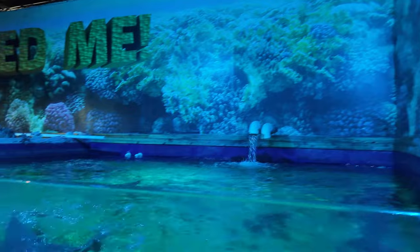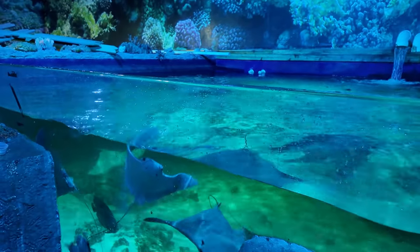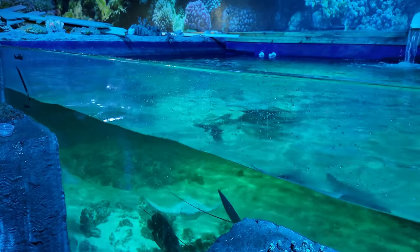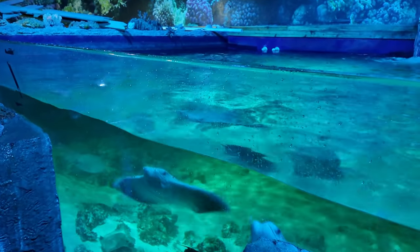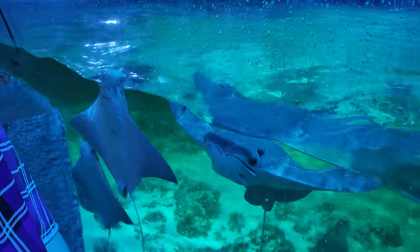All right, sign here says there's a cow nose stingray. And I see a couple of them. Check these guys out. They're super excited over here, hanging out by the glass. There's sharks and stingrays. There's also dingos, there's crocodiles, and there's lemurs.